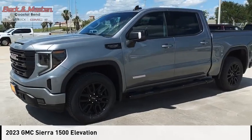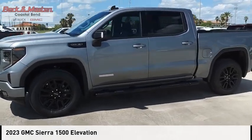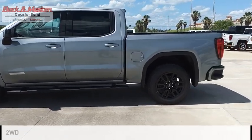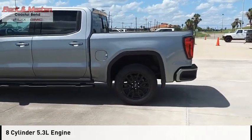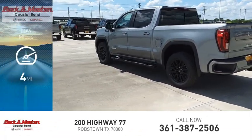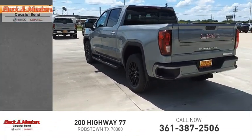Make a great choice today with the 2023 Sierra 1500. This vehicle is powered by a two-wheel drive, 8-cylinder, 5.3-liter engine. This vehicle has less than 100 miles. Here are some of this vehicle's great options.